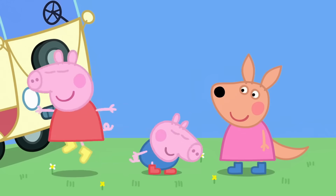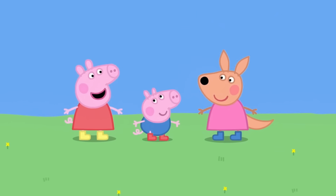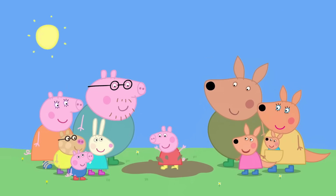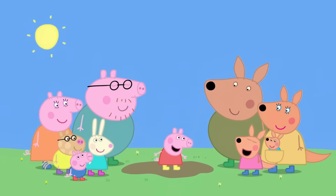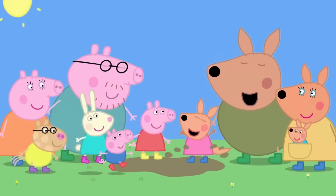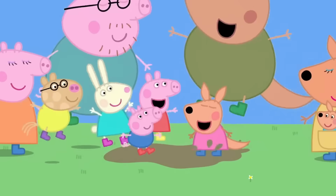There's one more mistake in this episode, and it is even funnier. After Peppa and George meet Kylie Kangaroo and her brother Joey, Peppa shows Kylie how to jump up and down in muddy puddles. Now look at the size of the muddy puddle, it's quite small. But when other characters start to jump in the puddle, the size of it magically changes. We can clearly see the puddle changing its size out of nowhere.